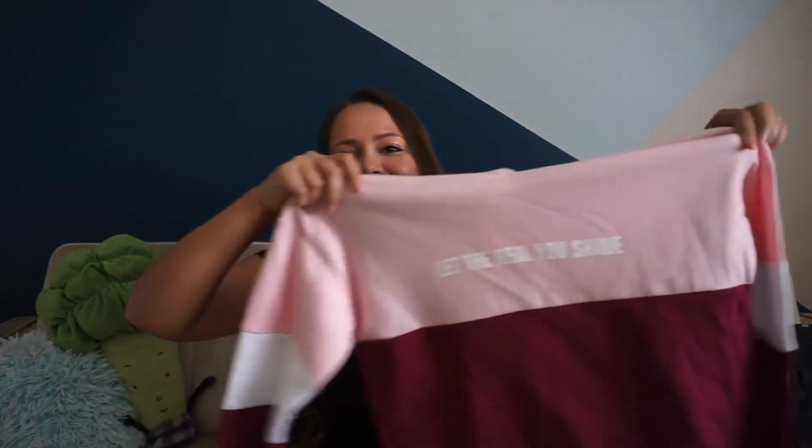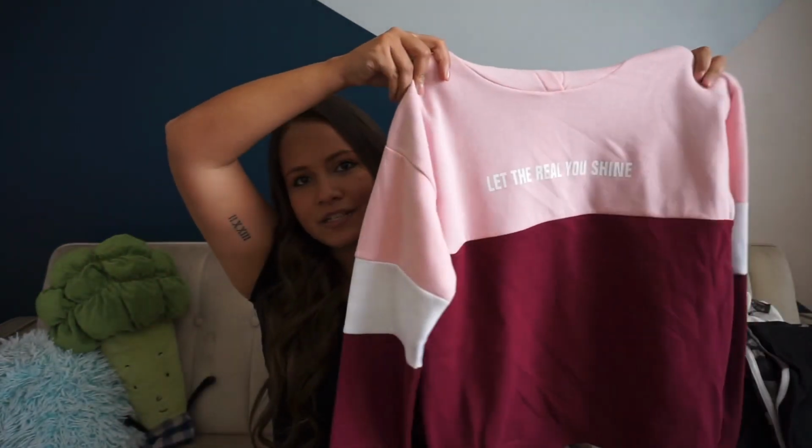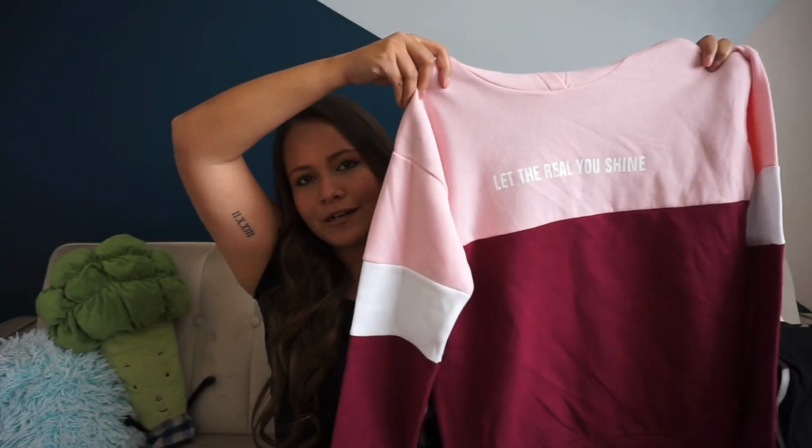So, yeah. The last thing that I got is just a sweater for my niece. Like I said, it's her birthday, so I just picked her up this cute little crop sweater. And yeah, that's pretty much everything I got from the store Primark.